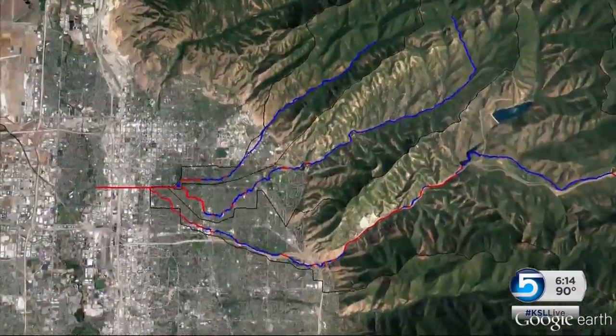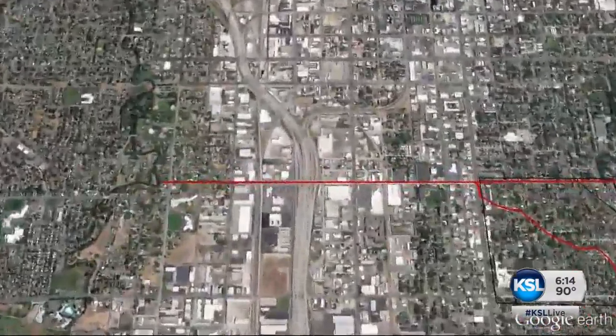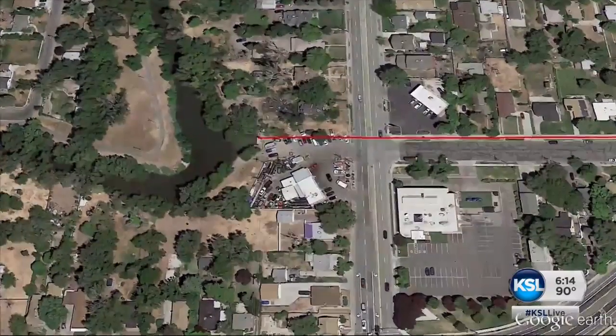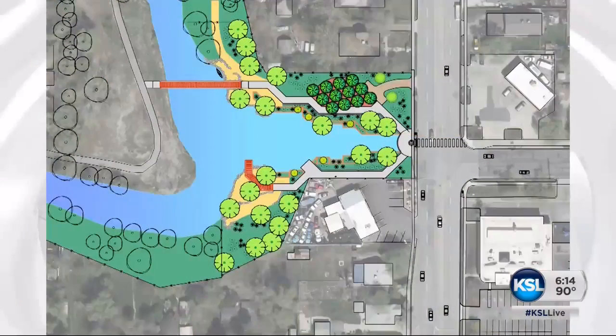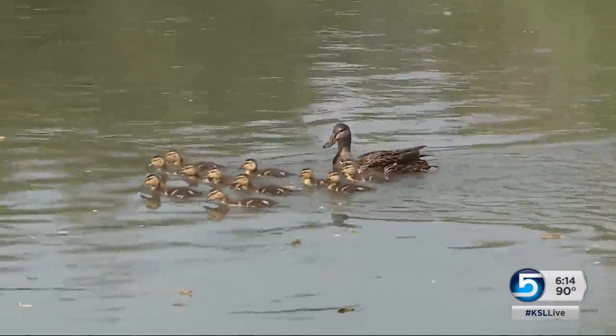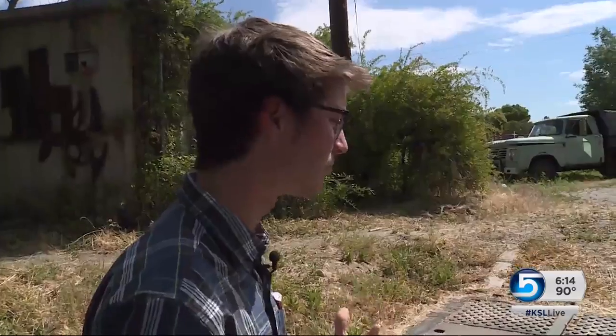Daylighting the Three Creeks started as a senior project for Tonetti at the University of Utah. He charted the course of the creeks. Blue lines are daylit sections, red lines are buried creeks. So it sort of jumped out as being this significant, ecologically important area. The Glendale community and the city believe the project will help the waterway, the surrounding land, and create a community gathering place. We have a plaza space for programming and environmental education.